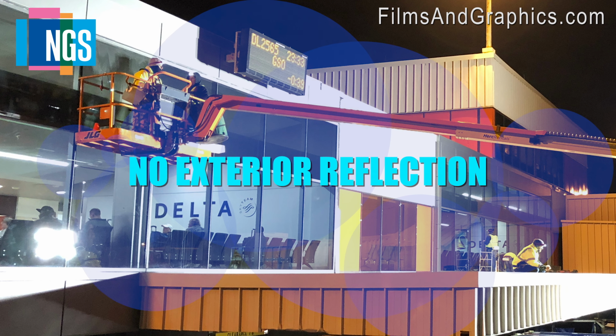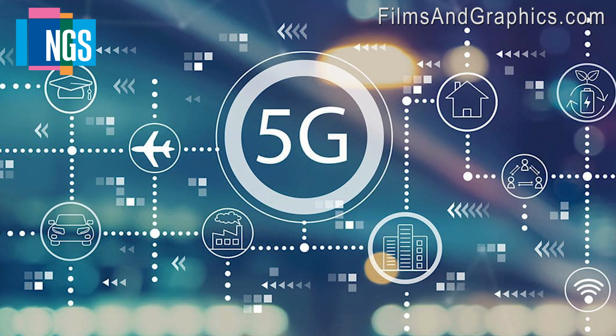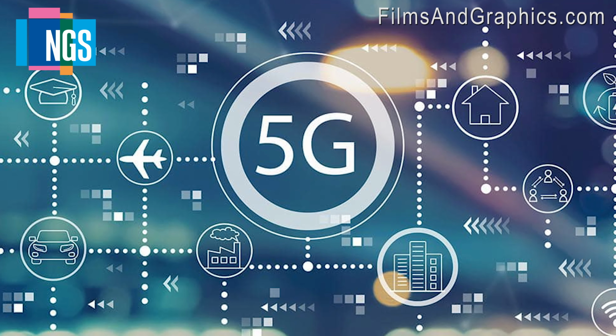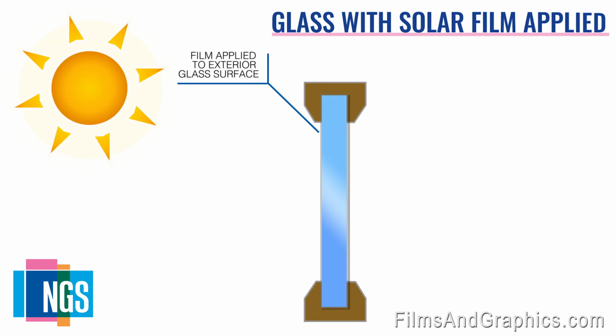Also, as a benefit of it not having metals in its construction, it has no reflection. Therefore, it's safe for the pilots approaching the glass. Another benefit of not having metals in the construction is it's safe for 5G. It's basically future-proof. It will not attenuate the 5G signal. So that's a lot of benefits for that product out of the gate, in addition to the fact that because we're installing it on the exterior, it has substantial heat gain reduction.